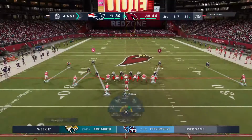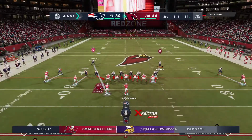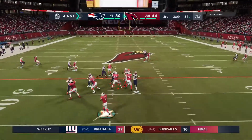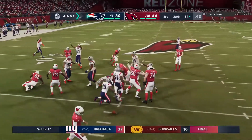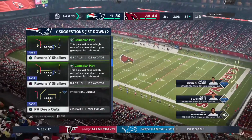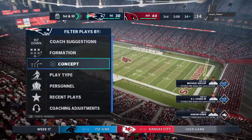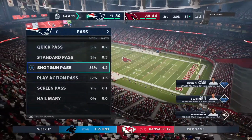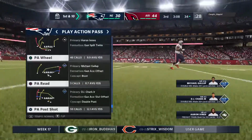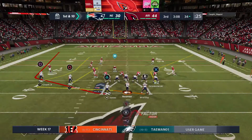And how about this one now? In their own territory, a gutsy call. They're going to go for this on 4th and a yard. They do go for it. It's Murray. And this is incomplete. So certainly an interesting call there to go for it. And the Patriots take over, and they're going to have terrific field position. From the 34 now, here's 1st and 10.